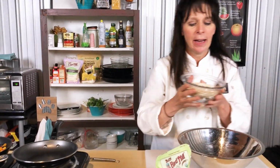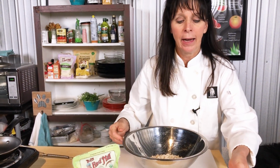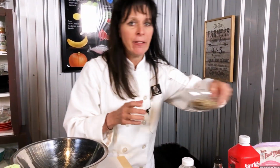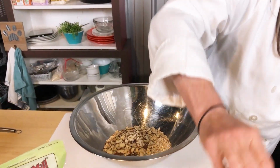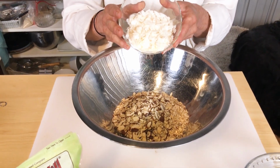So in here I have about 1.25 cups of oats, regular oats. Now you can use steel cut oats as well, because what is nice with steel cut oats is a little bit more nutritional value. Totally different than your rolled oats or your quick oats. You don't really want to use quick oats for this, but you want to use full-fledged oats. And then we're going to add in 1/2 cup of slivered almonds. And we are going to add in 1/2 cup of the flaked, unsweetened coconut.